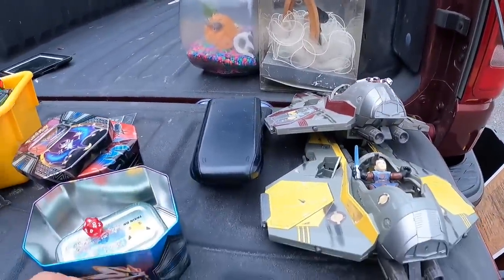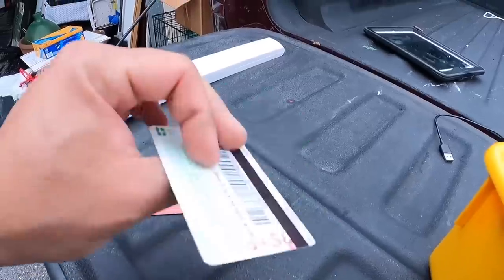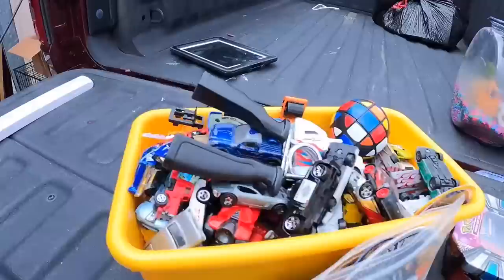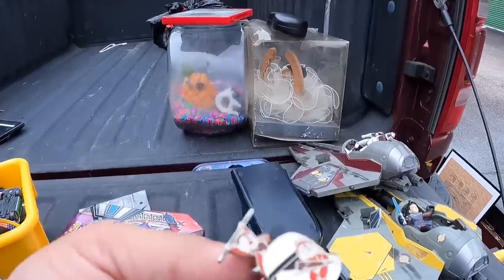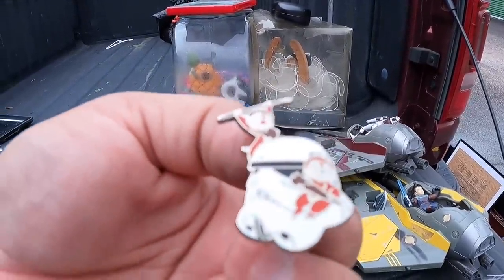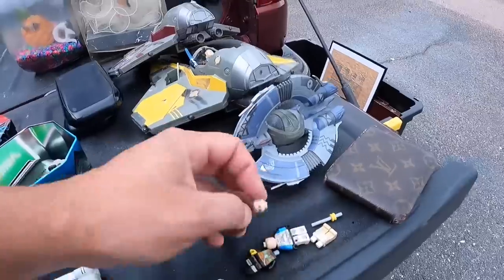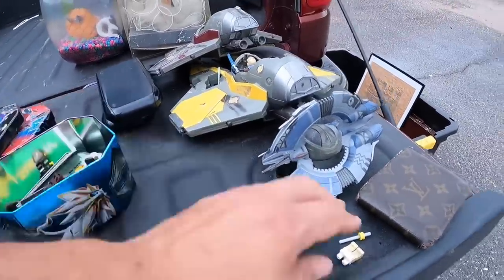We found a bunch of gift cards, guys. We have to go through these. Got this gas gift card, Cinemark gift card, the Subway gift card, Chick-fil-A gift card. So we'll go through those. This little Disney pin, Chippendale, and a Stormtrooper. A bunch of little Lego figurines. The Lego people usually sell pretty well. Keep those in there as well.